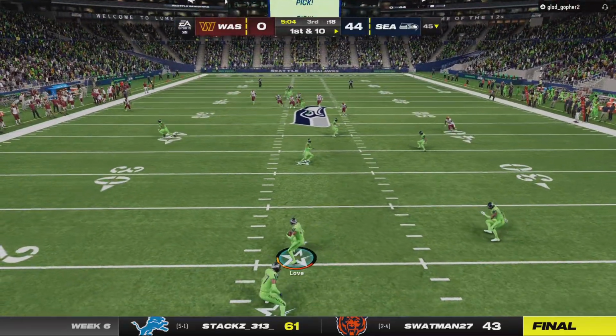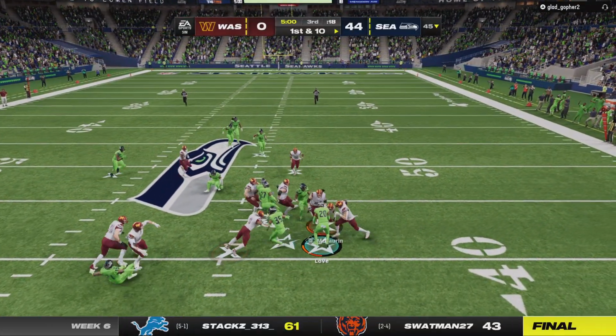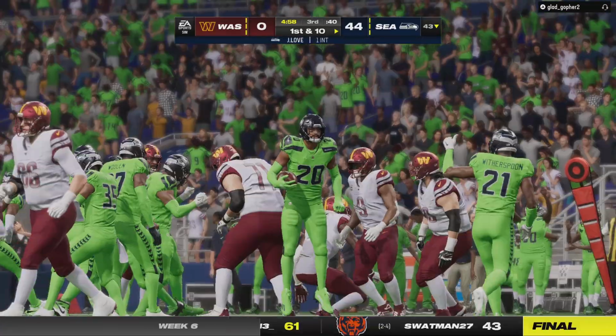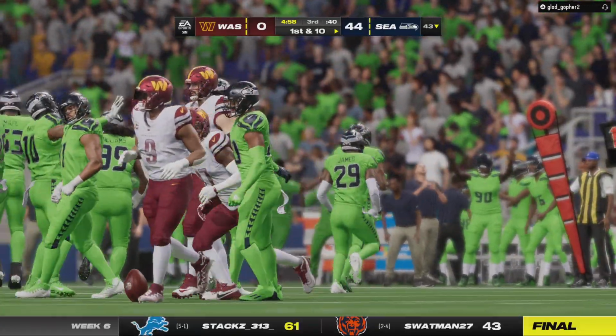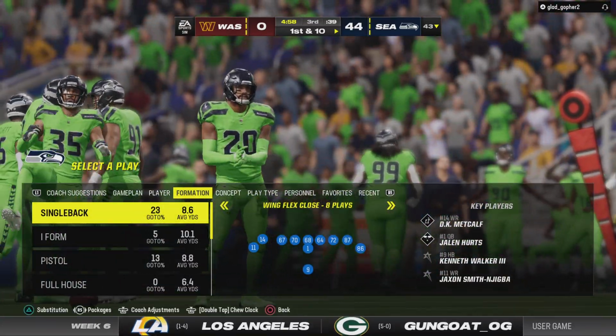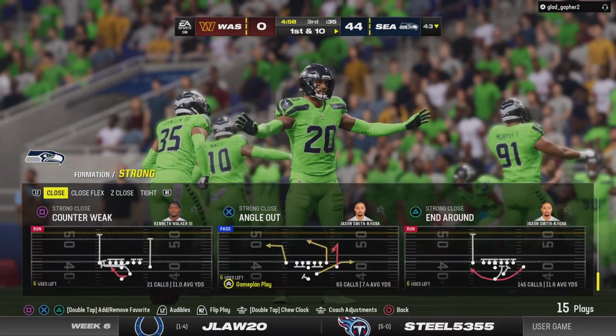And now here is another interception. Picked by Julian Love. And shedding a man at the 40. And the Seahawks will take over here as they get it up to the 43-yard line. Charles, whatever's going on between his ears right now, it's just not completely calculated correctly. 7 picks between last week and this week after that one.